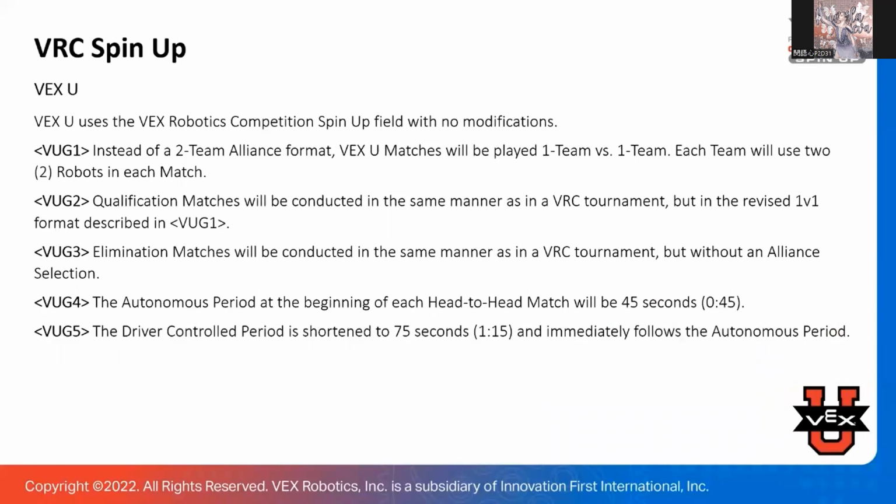The qualification and elimination matches will be conducted in the same manner as in a VRC tournament, but in 1 vs 1 format, without an alliance selection. The autonomous period at the beginning of each head-to-head match will be 45 seconds, and the driver control period is shortened to 75 seconds.